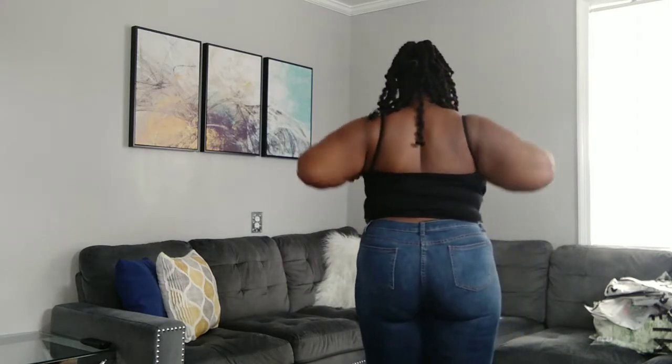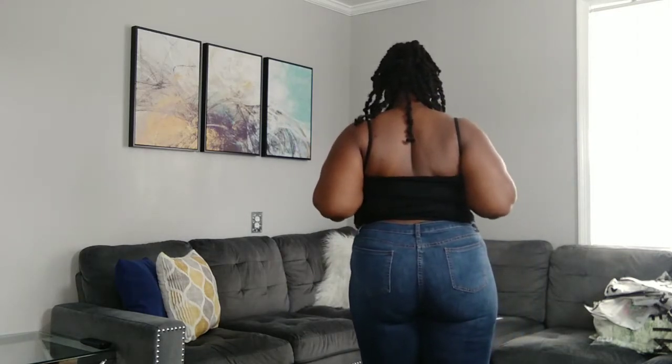I actually really, really like it. I like the way the material feels and everything. It feels pretty, pretty good. I'm not good with fabrics and all that, so I ain't gonna get into all that with y'all. But yeah, that's this cute little black top.